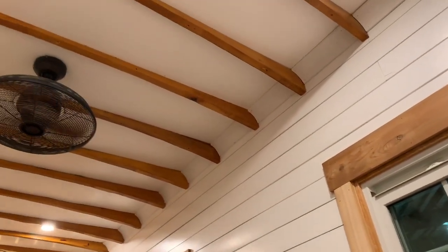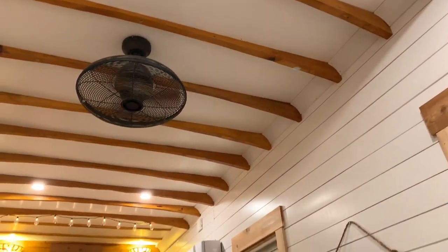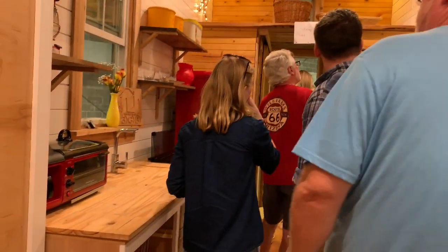But the details on this are beautiful. You can see that fan, very farmhouse feeling. Again, I really loved the ceiling on this one because of those beams that were exposed.